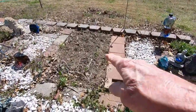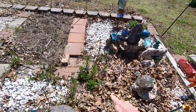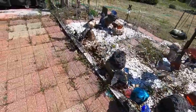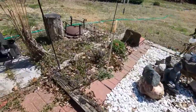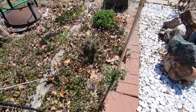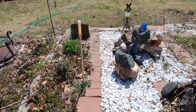We've got phlox in here, we've got sedum over there, blazing star will be coming up in there. Got a lot of phlox in here. There's cosmos. The cosmos hasn't come up yet. And then we've got a lavender plant right there. And as you can see, I've got a bunch of weeds to start getting out of this flower bed back here.